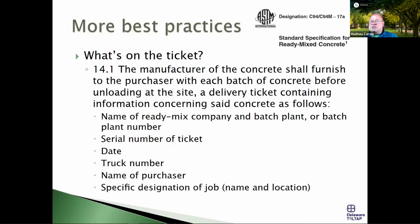The truck ticket itself should have, in accordance with the ASTM standards, a substantial amount of information just as a base. And so those are laid out here.